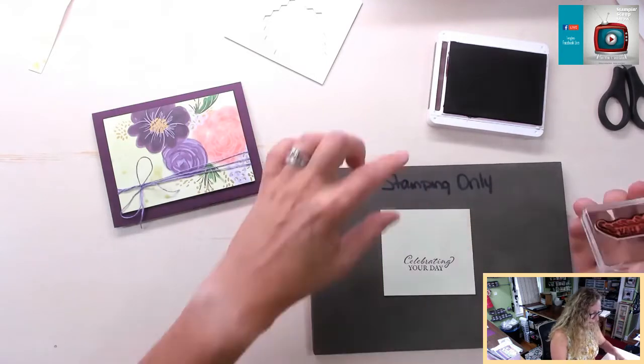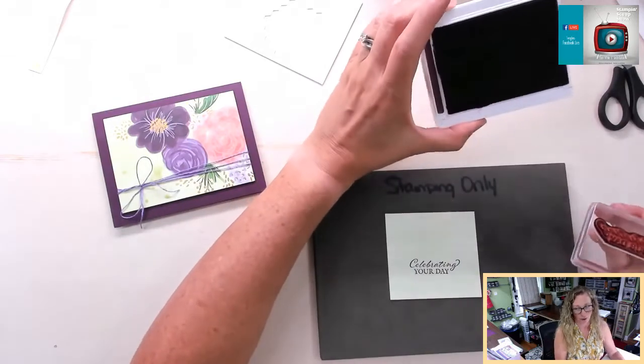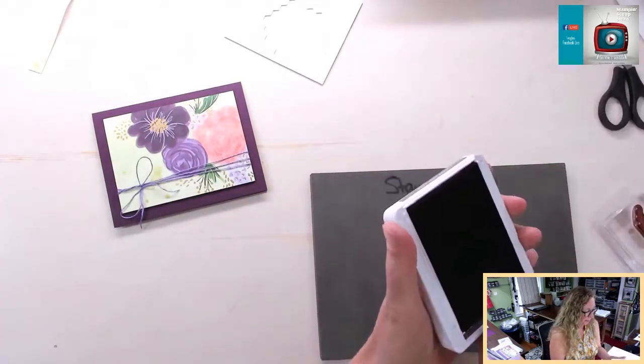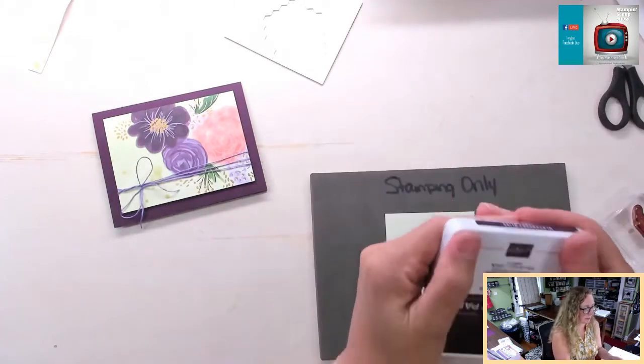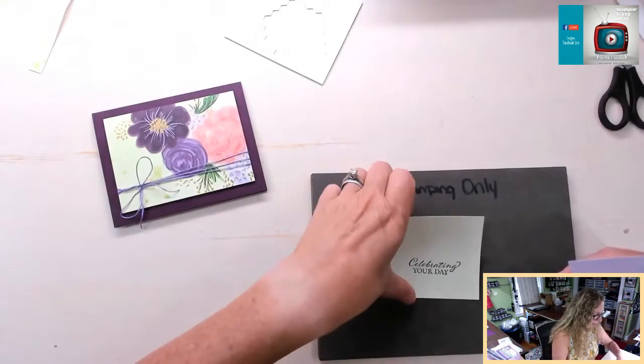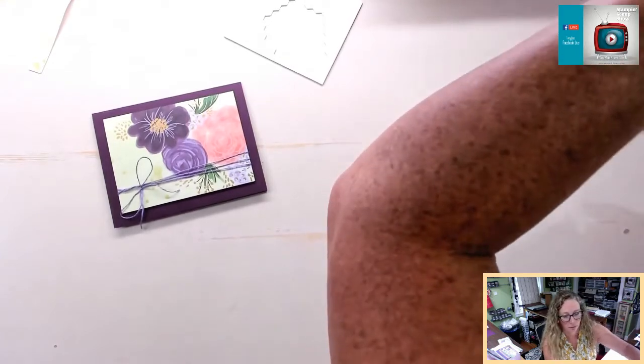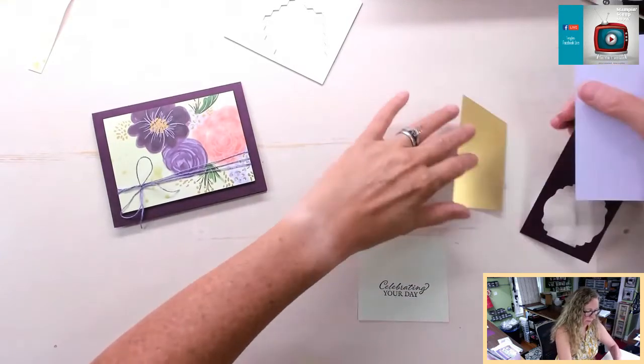Okay, so I'm going to stamp. So I'm stamping on Soft Seafoam with Blackberry Bliss. Blackberry Bliss on Soft Seafoam. Now here comes the fun, because I love sometimes to build with punches. So I'm going to let that dry for a second. I've been smudging stuff lately.